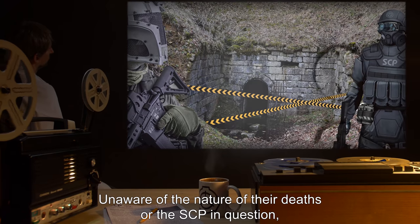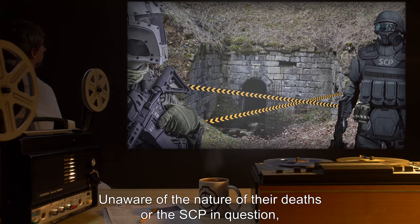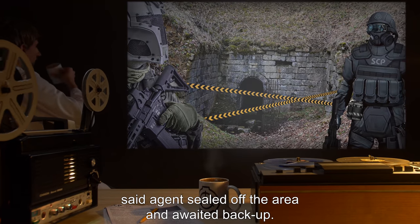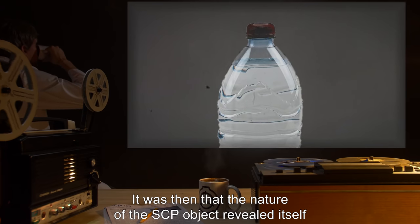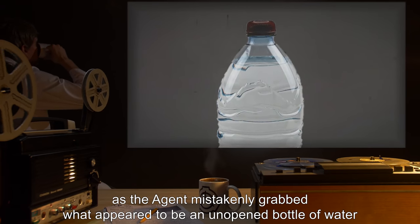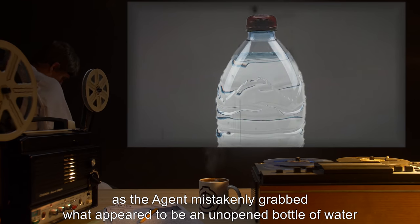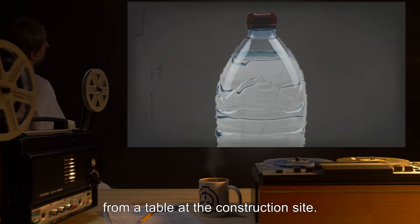Unaware of the nature of their deaths, or the SCP in question, said agent sealed off the area and awaited backup. It was then that the nature of the SCP object revealed itself, as the agent mistakenly grabbed what appeared to be an unopened bottle of water from a table at the construction site.